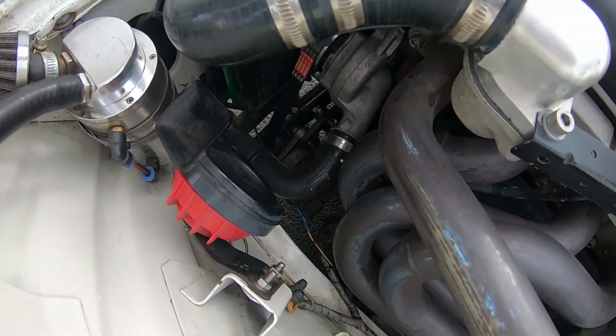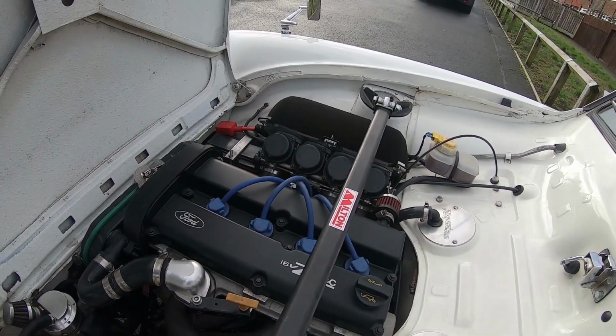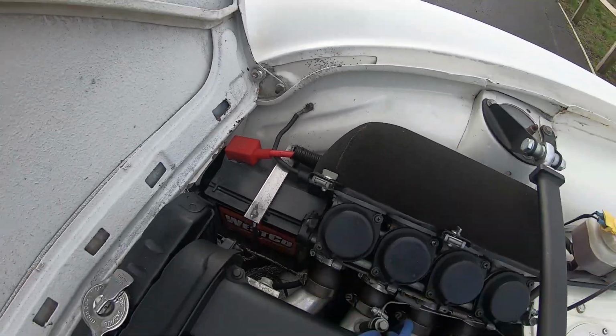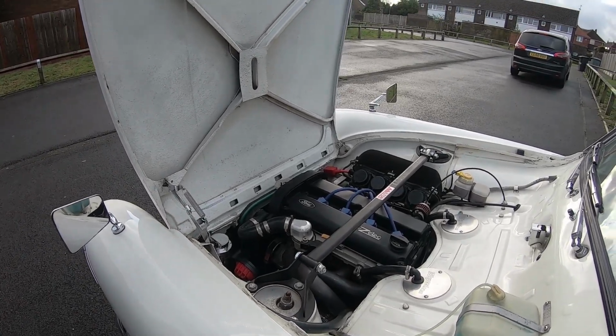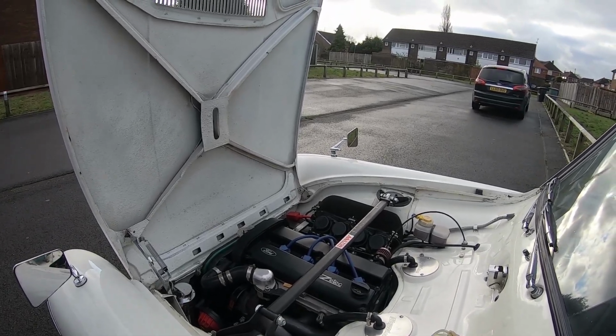Retro Ford do one that brings the alternator right up here, but in order to fit that I'd have to get rid of the battery. I still don't think I'd have room. It's just squeezed in over there. I have thought about taking that battery out and fitting one of those gel type batteries inside the car, somewhere under the seat, because you can put them on their sides. I've thought about doing that, but to be honest, this car's finished.